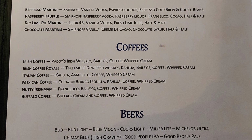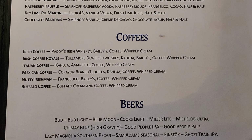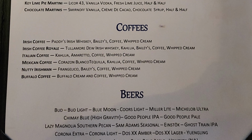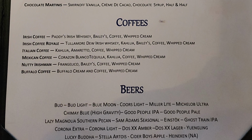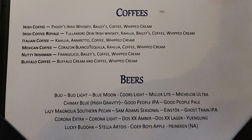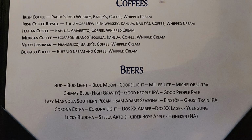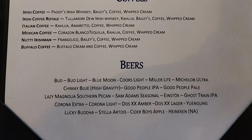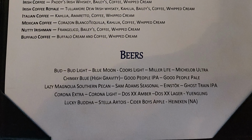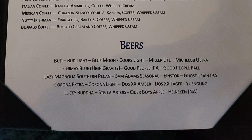Then we have beers with Bud Light, Blue Moon, Coors Light, Miller Lite, Michelob Ultra, Chimay Blue High Gravity, Good People IPA, Good People Pale, Lazy Magnolia Southern Pecan, Sam Adams Seasonal, Einstock, Ghost Train, Corona Extra, Corona Light, Dos Equis Amber, Dos Equis Lager, Yuengling, Lucky Buddha, Stella Artois, Cider Boys Apple, and Heineken non-alcohol.